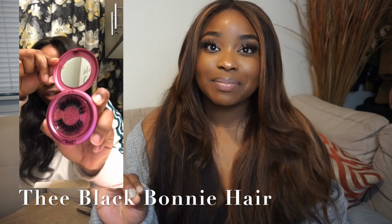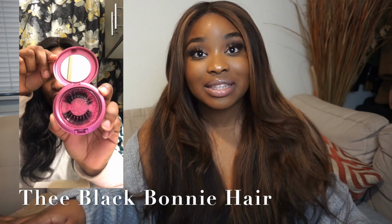I think my favorite aspect was the incense. I've never seen that before, ever. So I thought that was super cute and very thoughtful. So I loved that about it.